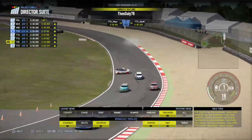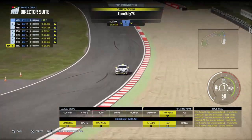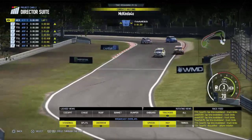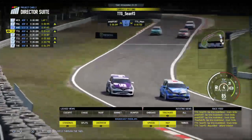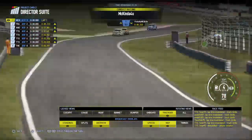Andy caught up in that as well, but Theo Daly pays the price for his outbreak through turn 1, and that is going to cost him, as we see. McKinnon for you, and Frank, in fact, really attacking him. Andy and Sean, 3rd and 4th. Dramatic start already. McKinnon for you, hanging off Frank so far.